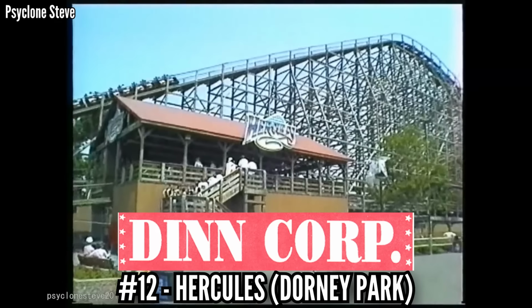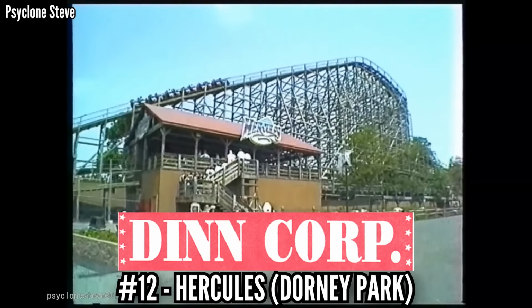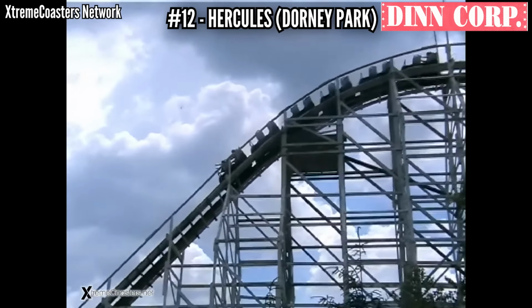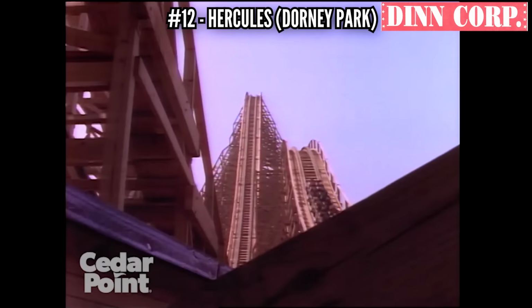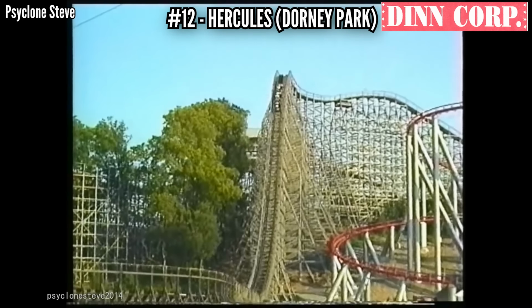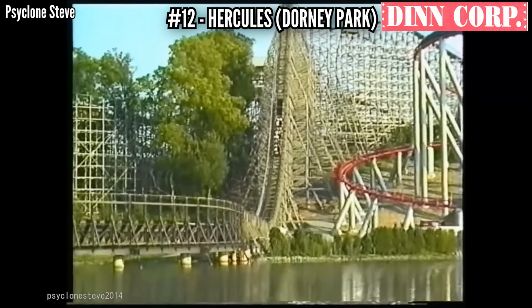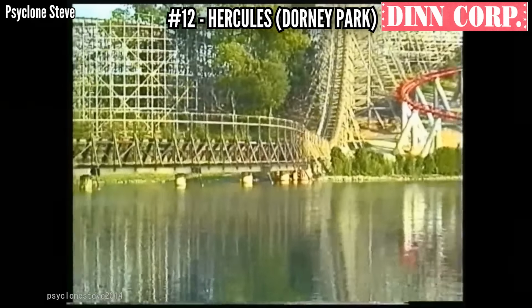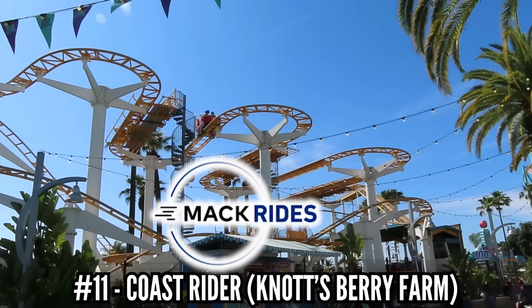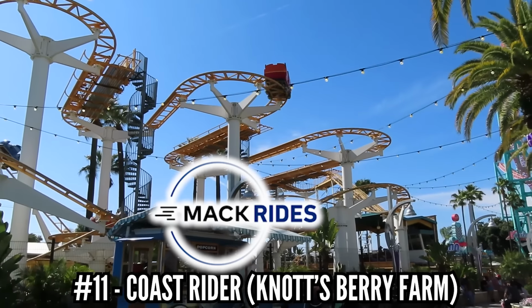Number 12. The Dinn Corporation, Hercules at Dorney Park. It's hard to judge these coasters, they changed so much over time. I rode Raging Wolf Bobs and Mean Streak, and even though they weren't good, they weren't the worst. I heard nothing but bad things about Hercules, even nicknamed Hurt Your Knees. And even with that awesome 151 foot drop and turn over the lake, I guess it was too painful to really enjoy.